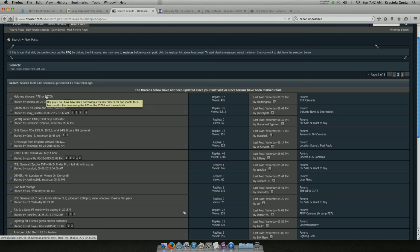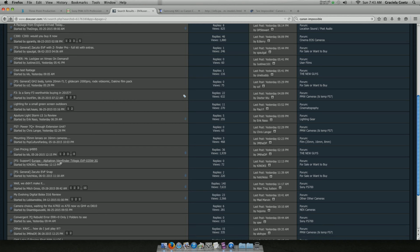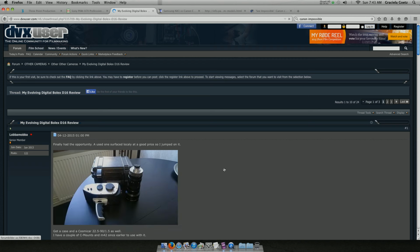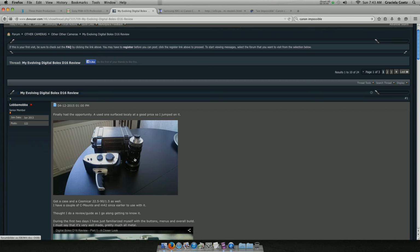There's always time to say that the A7S is great. So A7S is a full frame camera from Sony. It's got gigantic pixels, excellent low light, also shoots 4K when you connect it to Atomos Shogun or my evolving Digital Bolex. So Digital Bolex is out there.